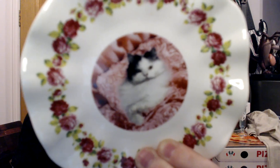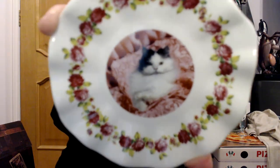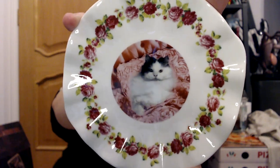If that was a black cat, I know someone who I could give this to. It's a bit random. It's like the only thing in the frame, the only thing that you have to focus on. It's just hideous. That is a definite up for sale. It's not even going on my display. I just hate those.